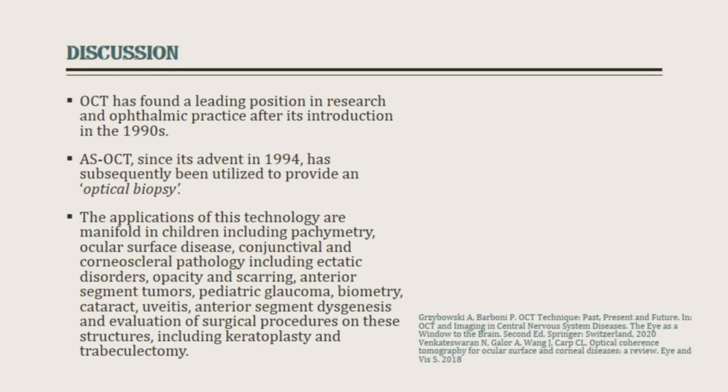OCT has found a leading position in research after its introduction in the 1990s. Anterior segment OCT, since its advent in 1994, has subsequently been utilized to provide an optical biopsy. Its applications are manifold, including pachymetry, ocular surface disease, conjunctival and corneoscleral pathology, anterior segment tumors, pediatric glaucoma, biometry, cataract, uveitis, anterior segment dysgenesis, and evaluation of surgical procedures.